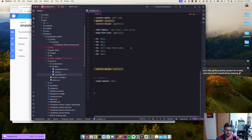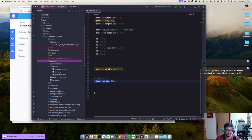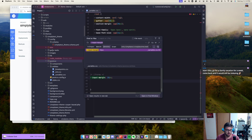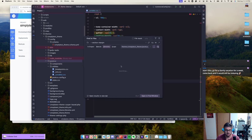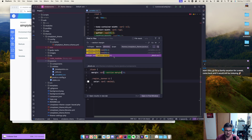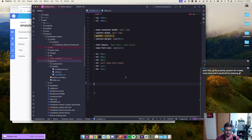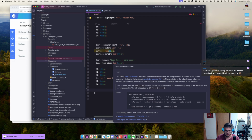This root, section margin. Well, here's one. Let's just check input margin. Is this used? I'm going to say theme cleanup. That's what I'm calling it. So input margin, not used. Section margin. This is used. It's declared twice, but used only once. So let's go ahead, delete that here. Block margin var, unknown function rem, CSS function.